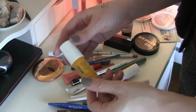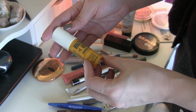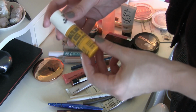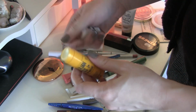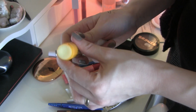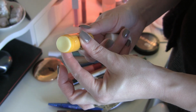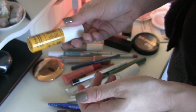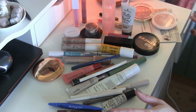And I also want to add a lip balm. This is the Sol de Janeiro Brazilian Kiss Cockatoo. I don't know how to pronounce that. It's a lip butter from Sol de Janeiro. Smells amazing. It's not amazing, but it's pretty huge, and I like it more and more as I use it. So this is going in there, and I think that is it.